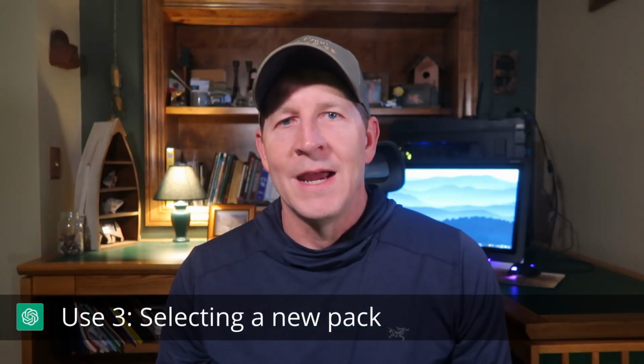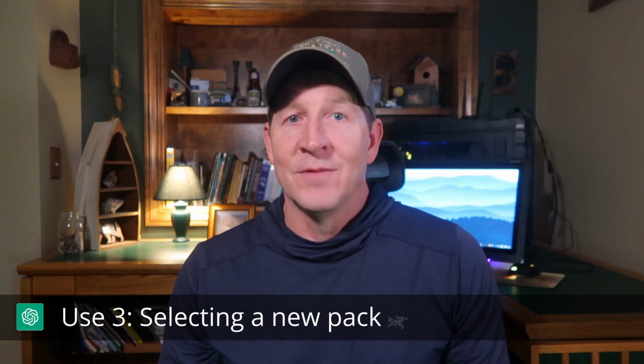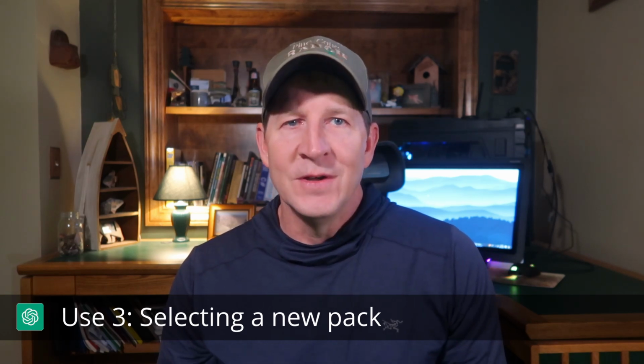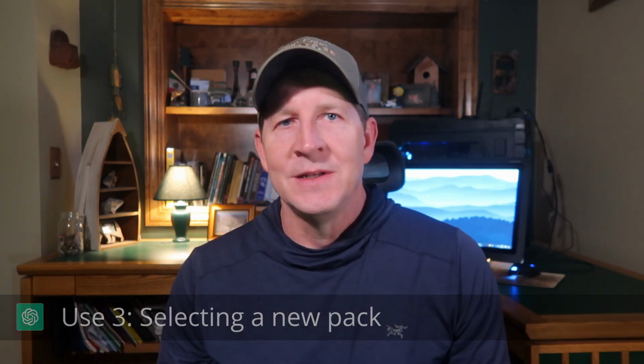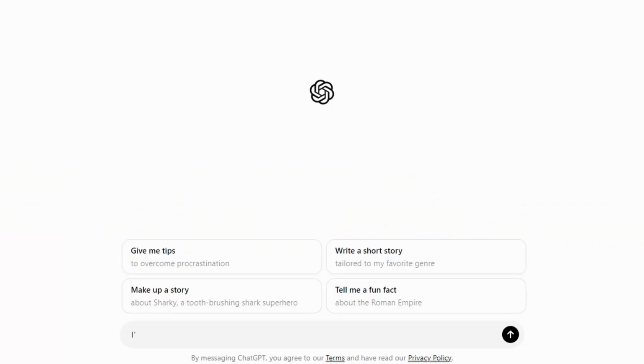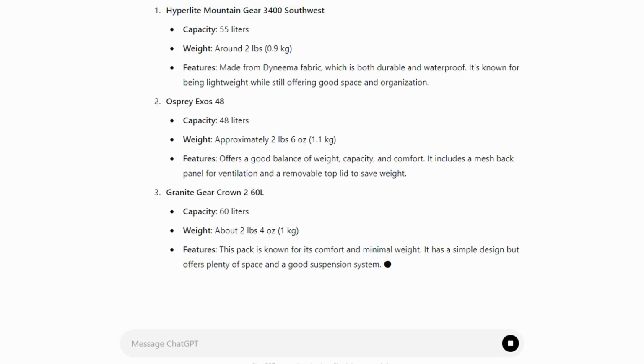One thing all backpackers must do is buy a pack. Picking out a new backpack can involve a lot of research, and it can be confusing to sort through all of the options. Let's ask ChatGPT to help with this. Here's a prompt. I'm looking for a lightweight backpack for hikes lasting weeks or months. What pack should I consider? Let's take a look at what the recommendations are.